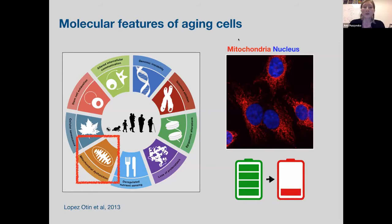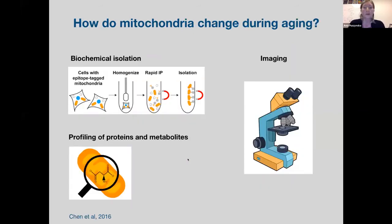And while there is lots of very interesting and beautiful literature out there on characteristics of aged mitochondria, what has been missing is a very comprehensive and unbiased analysis of aged and young mitochondria. And this has not been possible before because we have lacked tools to do such a big analysis. However, in our lab, we have developed new biochemical approaches that allow us to rapidly isolate mitochondria from young and aged tissues. And these approaches are compatible with a number of downstream analysis platforms, which allow us to profile metabolites and proteins and really zoom into very detailed changes in composition of mitochondria as we age.